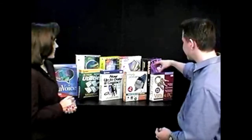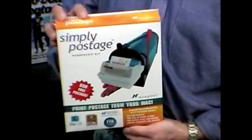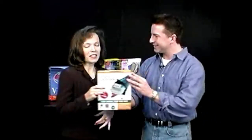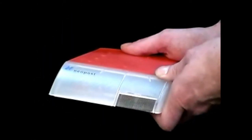And the next one that catches my eye here is Simply Postage. Now you can only imagine what this guy does here. I bet you it has something to do with the mail, right? Oh, so definitely. Okay. Simply Postage is from NeoPost, and it allows you to print postage directly from your Macintosh. It is not only a software solution, but it's a hardware solution as well. It comes with a printer and a scale that you can customize for your iMac flavor.